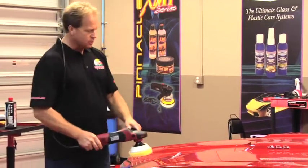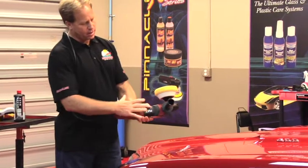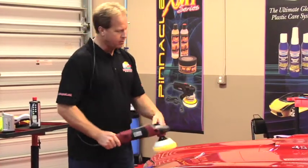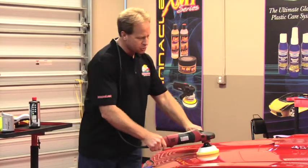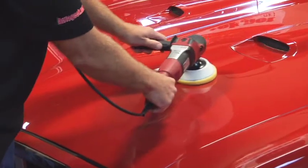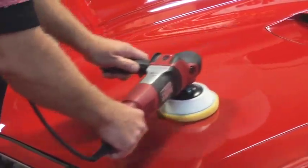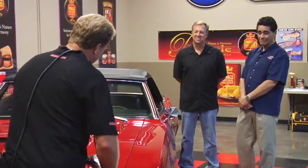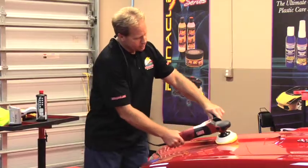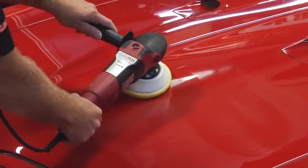Now to do the jeweling step, you just lock this in. There's a lock right here, so I got this locked in. It locks at 600. If you want to run it on the trigger, it's 400. I'm going to pick up my bead of product here, spread this out. This is 600 RPM. Can you hear me over there? Yeah, we can hear you. That's because them gears are so quiet. And now all we're going to do is just slowly polish this paint and just really max out the gloss.